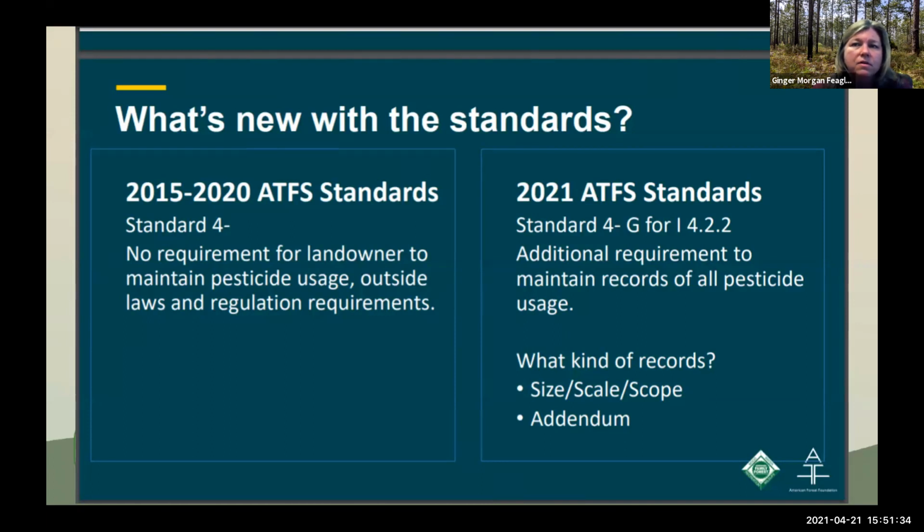All of that is going to be something that you've written down, and Dr. Bultmeyer is going to share with us simple ways to do that. It's not meant to be prescriptive. It's not meant to be a huge burden on the landowner. It's just that you have to have some type of documentation of the pesticides that you've used.